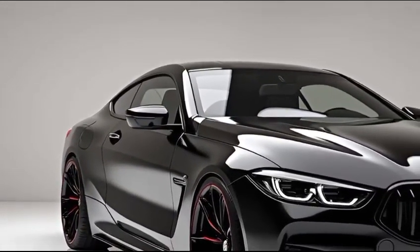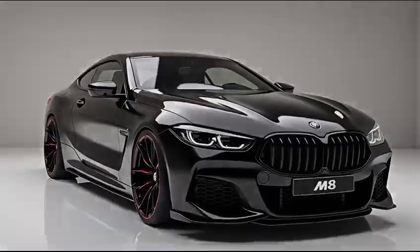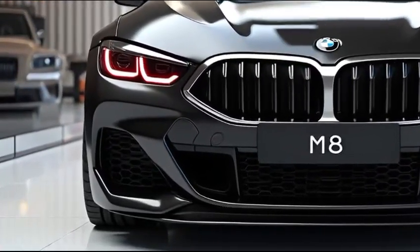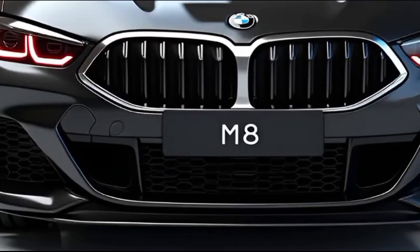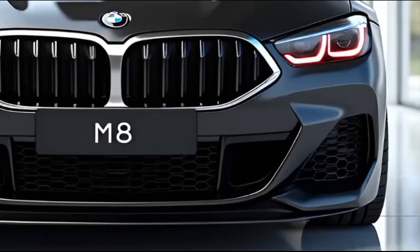Step inside and the M8 greets you with an interior that seamlessly blends sportiness with opulence. The cabin is wrapped in high-quality merino leather with contrast stitching, offering a premium feel the moment you settle into the M Sport seats. These seats, featuring integrated headrests and illuminated M badging, provide excellent support whether you're cruising on the highway or pushing the car to its limits on the track.